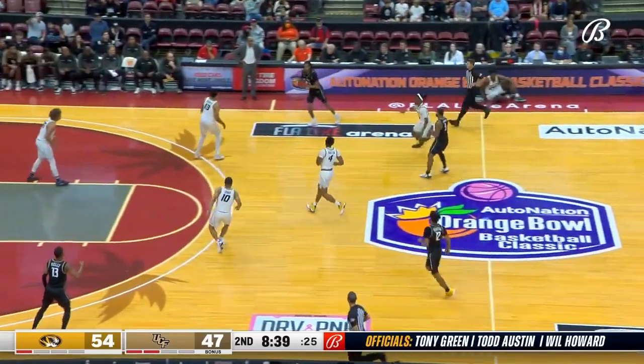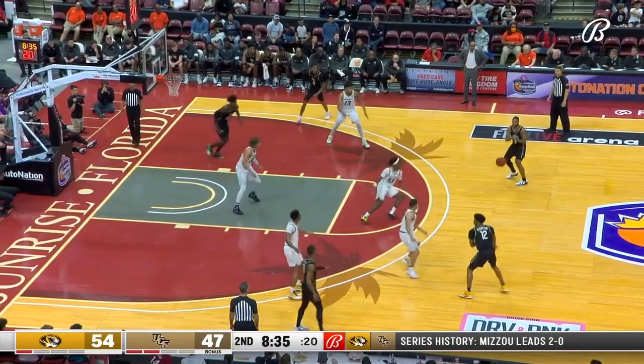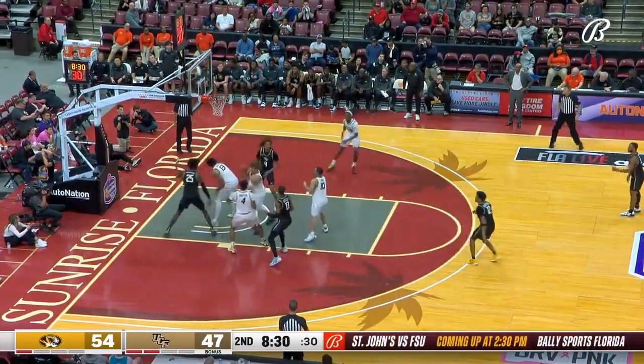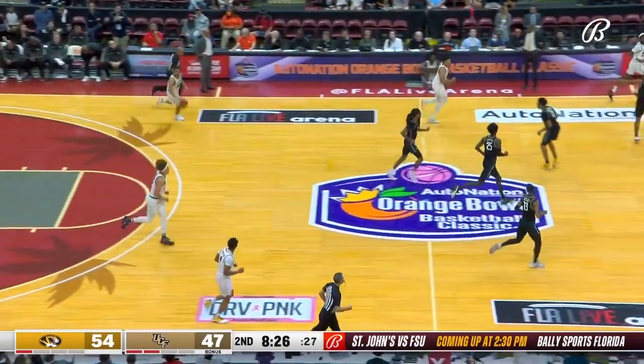Knights fighting back here, Megan. UCF is not going to lay down. I mean, this is a margin that they can absolutely work with. There's a lot of time left in this game, about 8.5 minutes to go. Johnson does not get the bounce there from three.